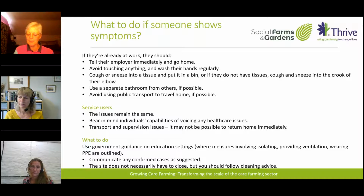Yes, again, government guidelines on education settings. There's a really good section on school systems dealing with children who have any symptoms. Any confirmed cases, you must communicate as whatever the government guidelines are at the time. I've looked online and it's not terribly clear at the moment, but I think that clarity will come. If you do get a case, you don't have to close, but firstly, liaise with your commissioners, and secondly, obviously, a really good cleaning after people have left. Thank you, Debbie.